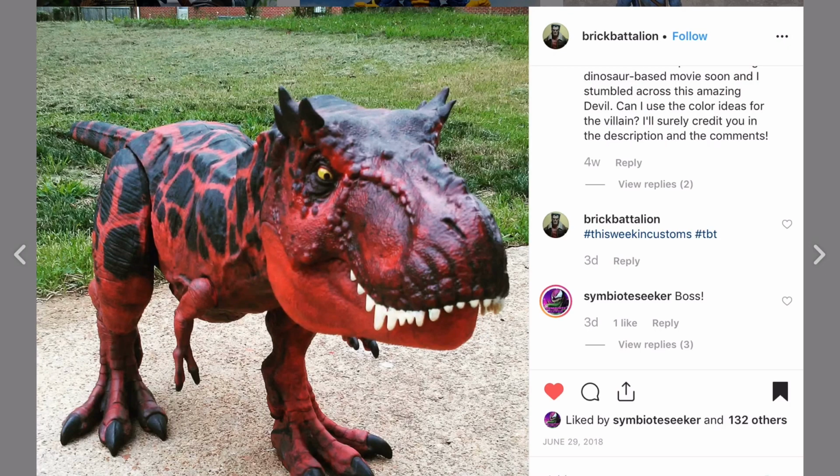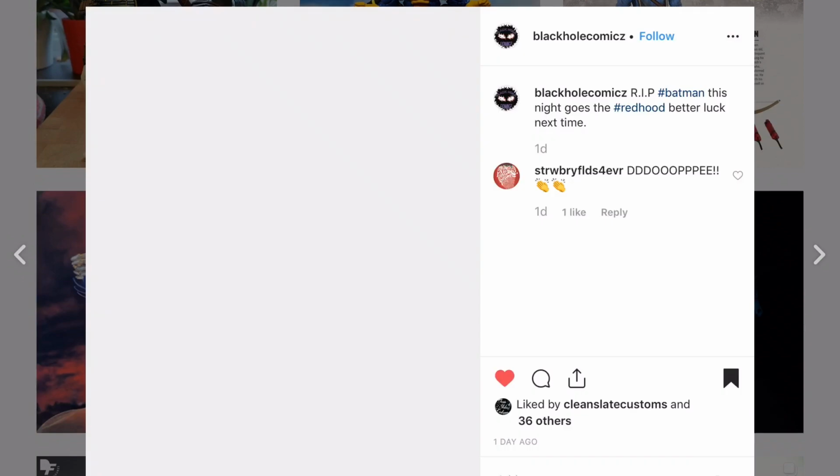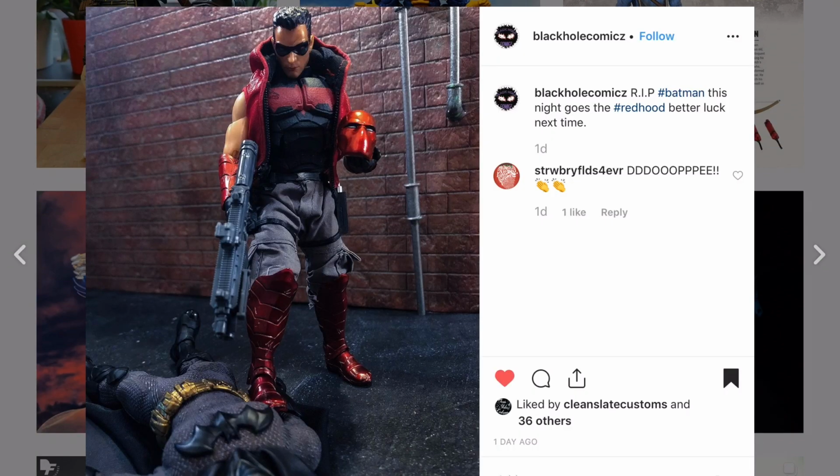All right, Brick Battalion with a Devil Dinosaur. Really, really nice looking. The colors are so on point. Dig the eye there and the horns. Beautiful paintwork and sculpt work too. Really nice job, dude.